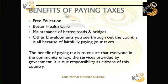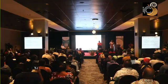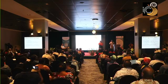If you are riding on a bumpy road, you complain, you blame yourself, I blame myself, maybe because I'm not paying enough tax. The benefit of paying tax is to ensure that everyone in the community enjoys the services provided by the government. It is my responsibility and your responsibility as citizens of Papua New Guinea to faithfully pay our taxes.